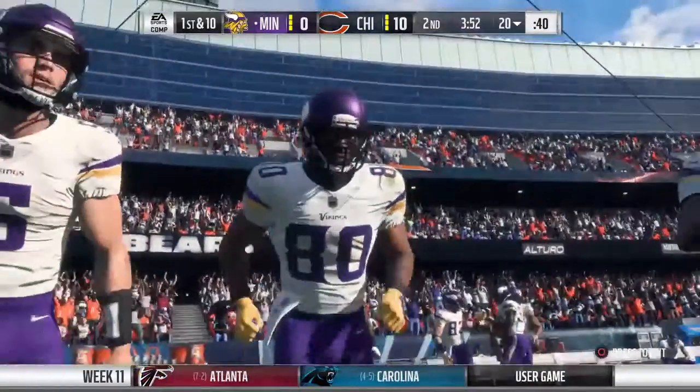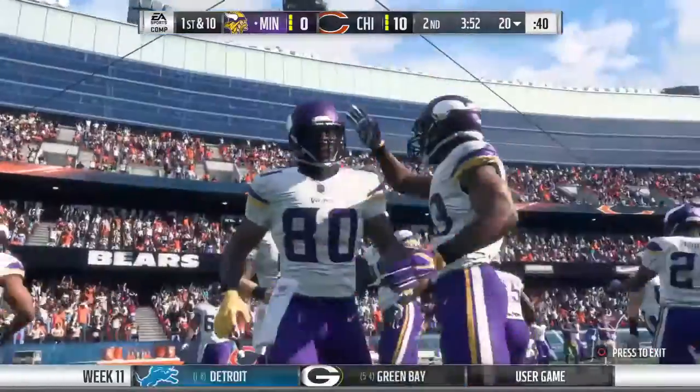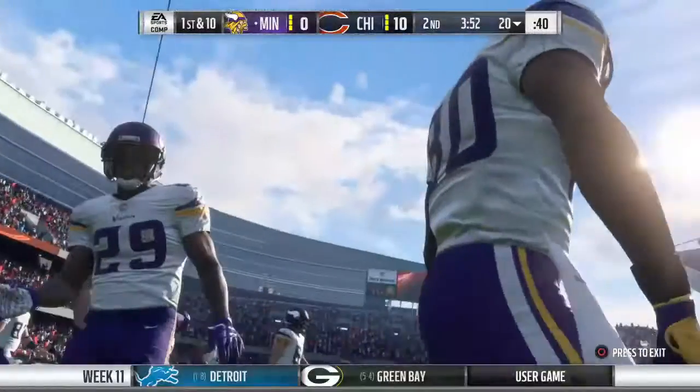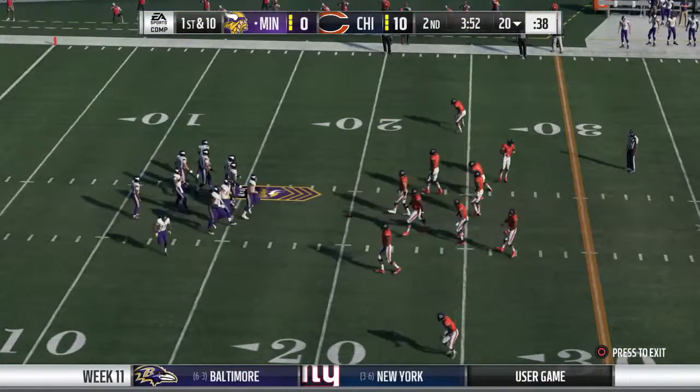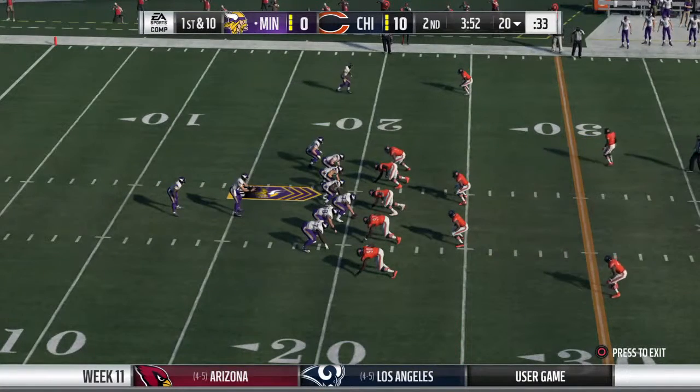The Vikings offense now heading out to take over. Last time out, they had that long 50-plus yard field goal that they missed. And I'm sure on their sideline they're thinking to themselves, okay, do we still want to try one if we're in that position again? And I would dare say that the answer would be yes. They're going to have a lot of confidence in their kicker.